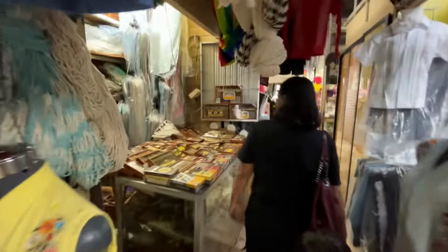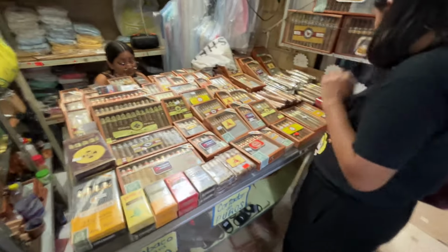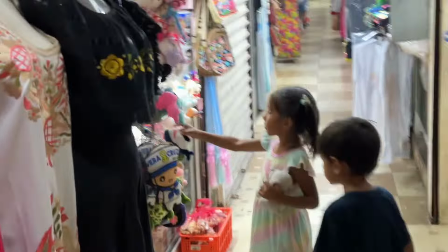So guys, we entered one local market here, and they are selling tobacco. They are selling Cuban cigars here, if you can see. Cuban cigars from Cuba, very strong.